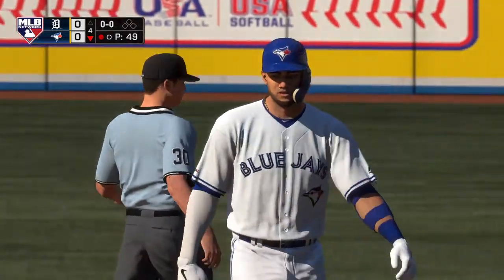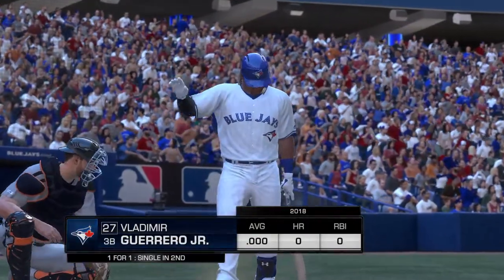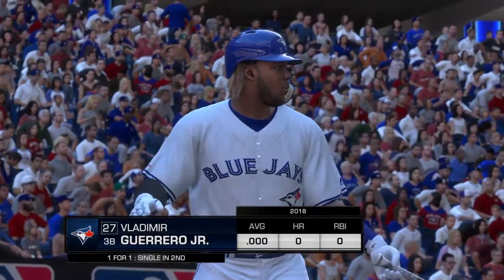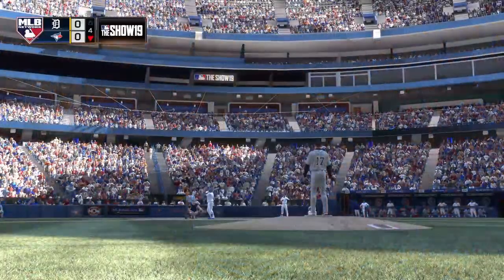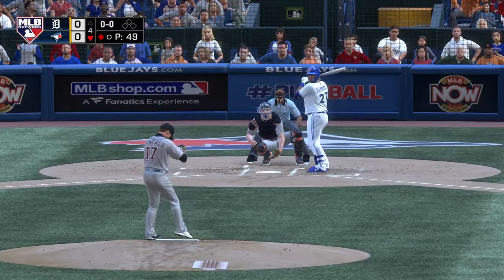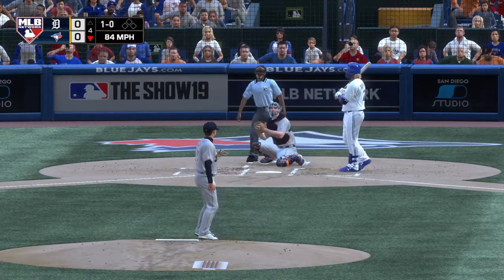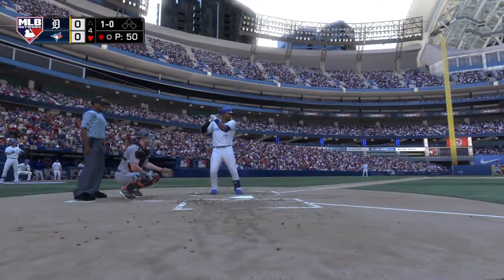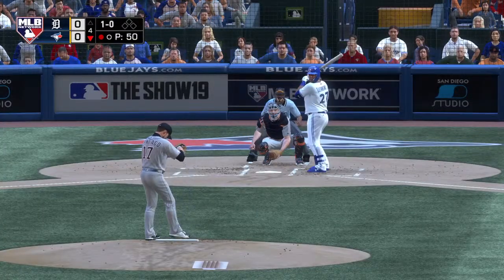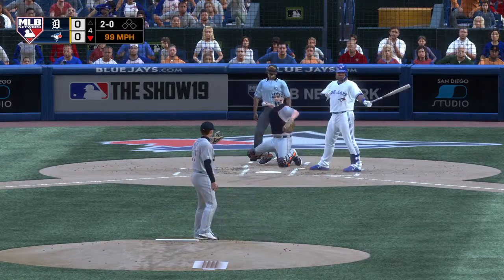Now batting, number 27. And now the Toronto number 4 hitter, Vladimir Guerrero Jr. He reached on a single in his first try. Ready with the first pitch. Here it comes. And that misses, ball 1. Both clubs with 3 hits in the ball game. Perhaps a little low there. It's 2-0.